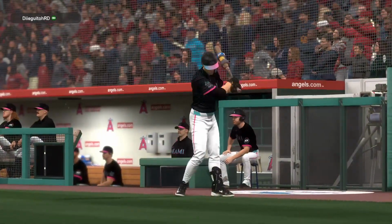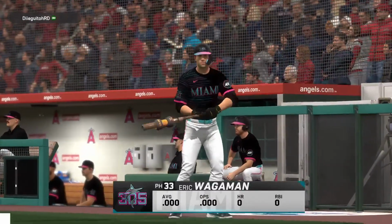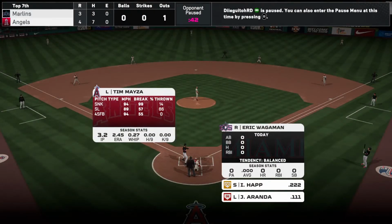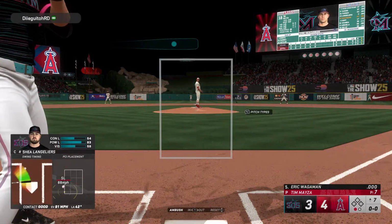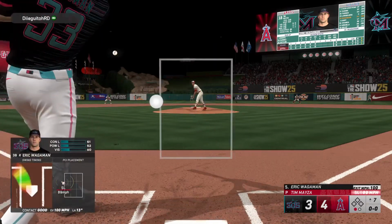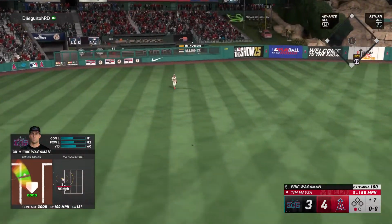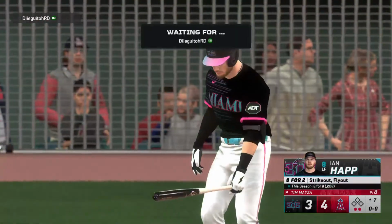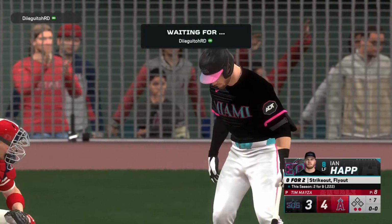So now a pinch hitter, Eric Wagaman. And he would be the tying run, Boog, so we may see him try to launch one if he gets a good pitch to handle. Nabs it, and there are two down. Ian Happ, Jonathan, next up for the Marlins.